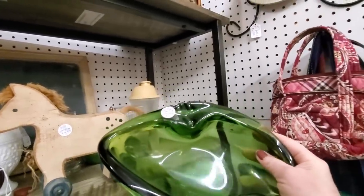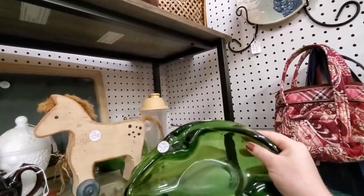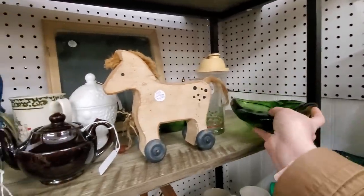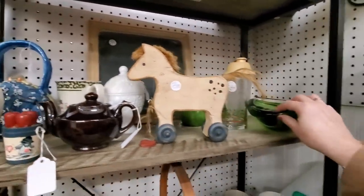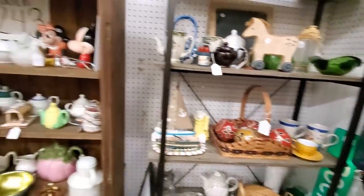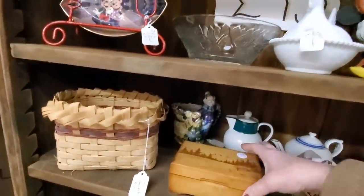This is a nice chunky ashtray for $5. Really pretty green glass. Garlic pepper. We'll see if Jeffrey picks that up when he comes over here. I like these wooden boxes.